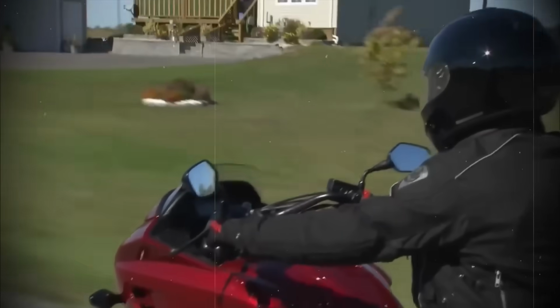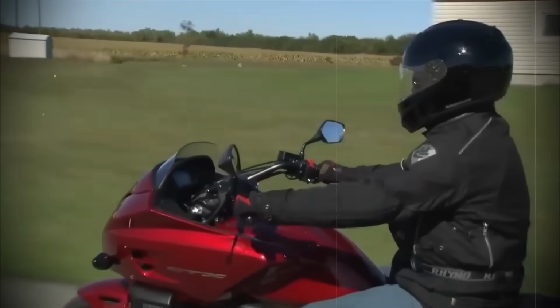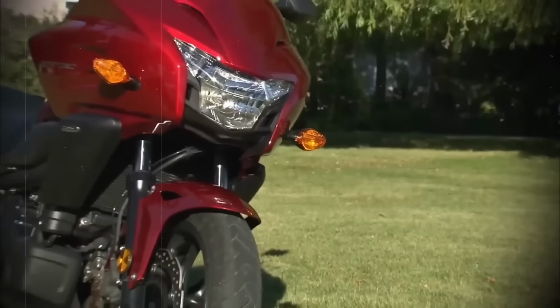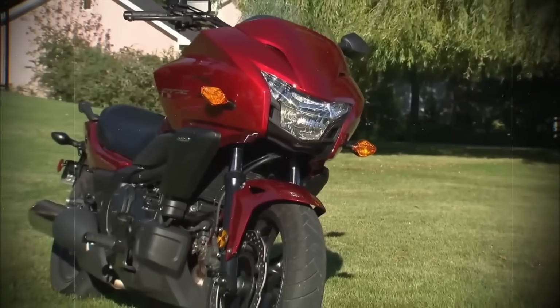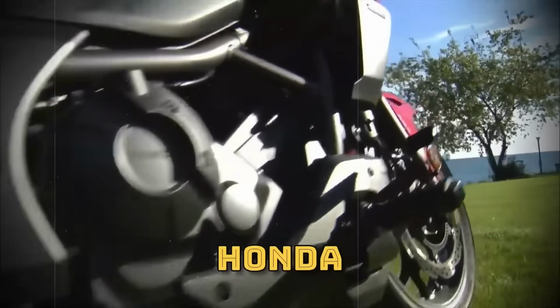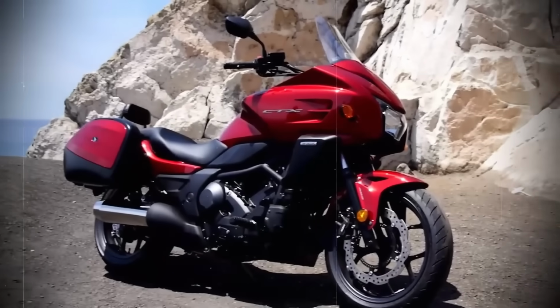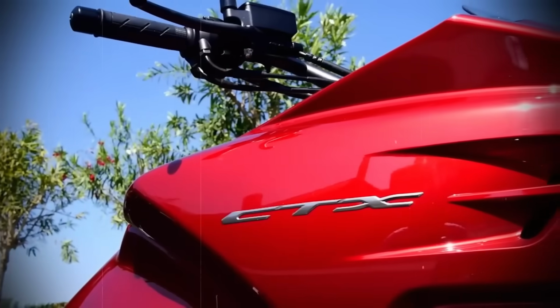Next up, we have the Honda CTX700, a bike that can't decide what it wants to be when it grows up. Is it a cruiser? Is it a sport bike? Is it a touring bike? Honda's answer was yes to all of those. And the result was a bike that failed spectacularly at being any of those things.